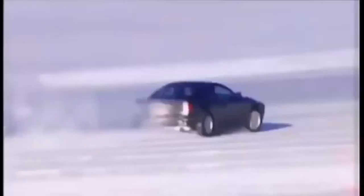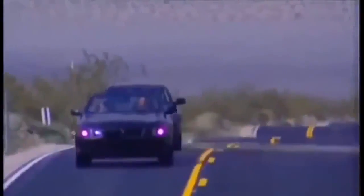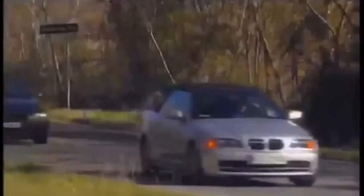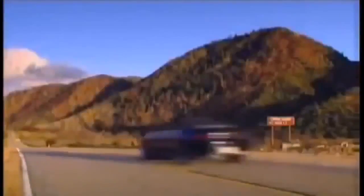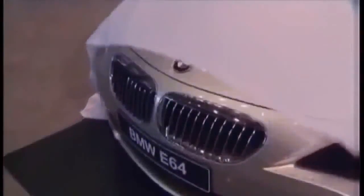Ridiculously fast, ultra luxurious, and a monster price tag. For 70 years, BMW has produced some of the best cars in the world. Now, they're putting their reputation on the line, betting millions on a brand new sports car.